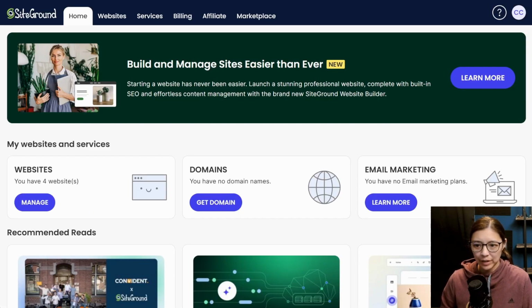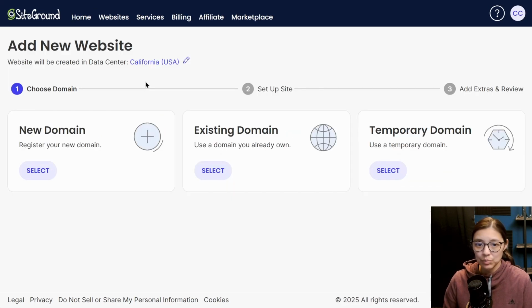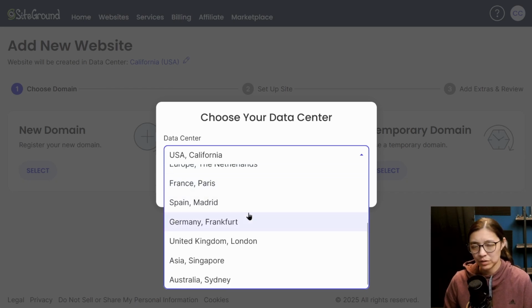All right, so once you've set up your account, you should see your SiteGround dashboard, which should look something like this. And you can create a new website by going to the Websites tab up here, and then clicking the New Website button. And then on your new website, you can choose the location where your website's data is going to be stored. And if you have multiple websites under one account, you actually have the ability to choose a different data center location for each individual website, which I think is pretty cool. And it's actually a feature that is not available on a lot of hosts, but it comes for free with all SiteGround plans. So this will help ensure that each website is going to load quickly because you can choose the location close to where the website visitors are coming from.